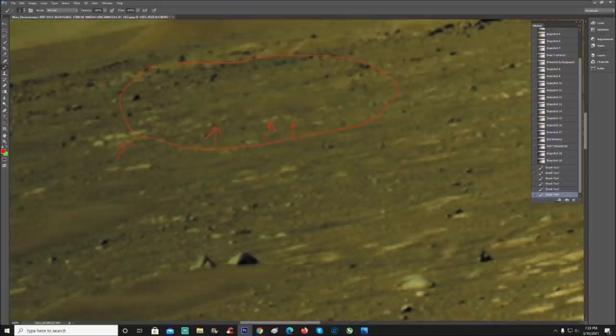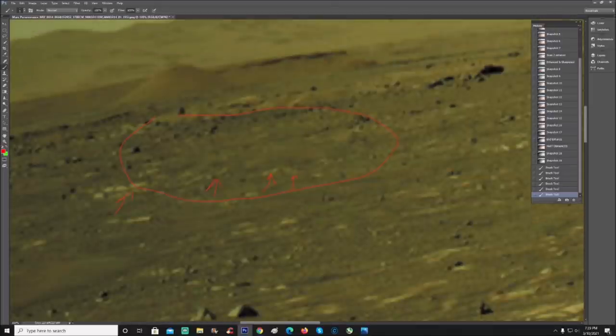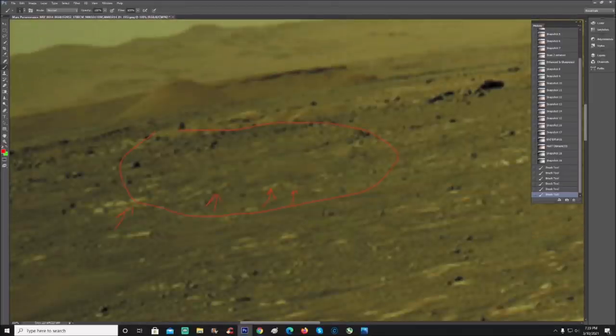But when you look at these flat rocks, you go, oh, clearly there's flat rocks. I mean, it just shows it's right there. No, it is not. That's the thing. That's what people need to understand.